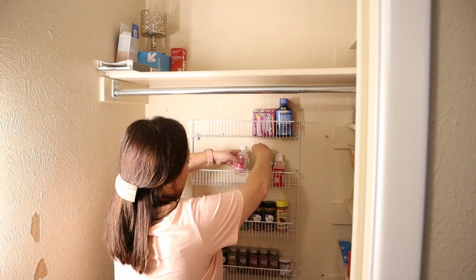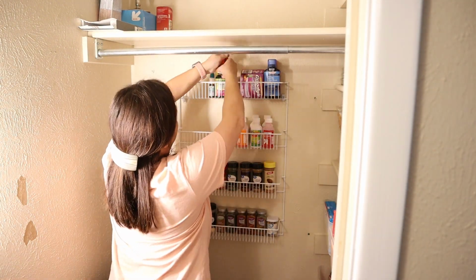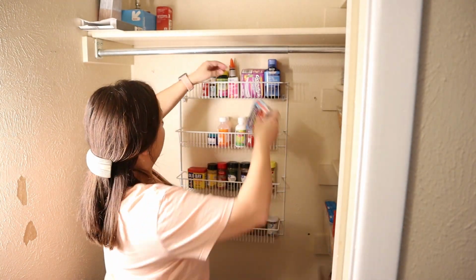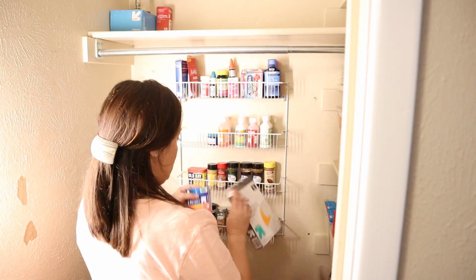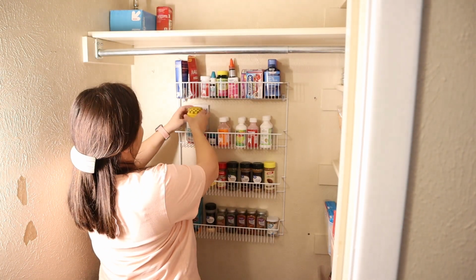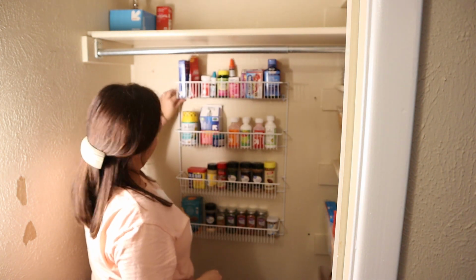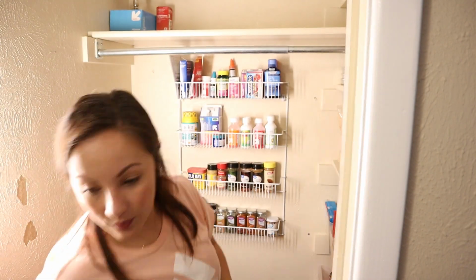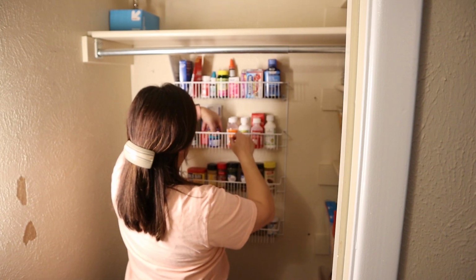So now I'm just organizing, reorganizing, and putting all the labels out so again I can see everything. And then I'm going to put up all the medicine. Put all my medicine on the top. And don't worry, she cannot touch this shelf at all and get to this medicine, for any of y'all that are wondering. I said I was going to get that coat hanger rod out of the way and I haven't even done it yet. I'll probably do that soon.